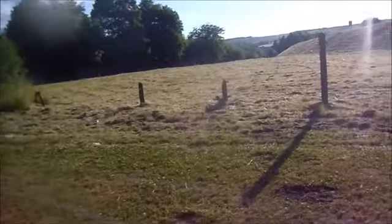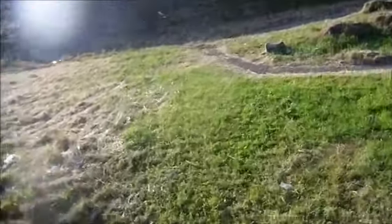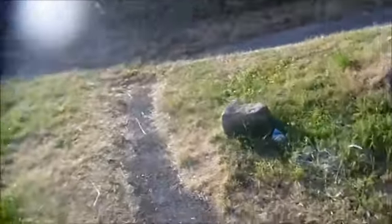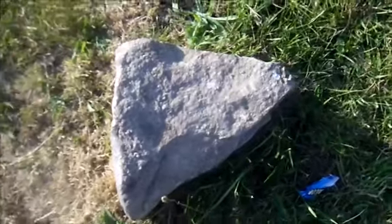And then see this old fence line going up here. Said the well was over there. But what I've noticed, just having a little nose around here, is these big square stones. All are cut. That's been cut. You can see it. There's one in there. There's another one in there. I'll show you a few now.